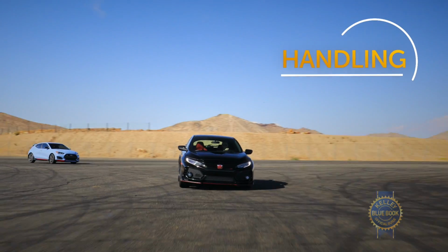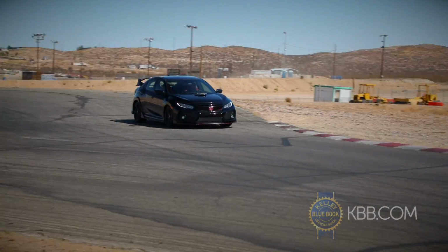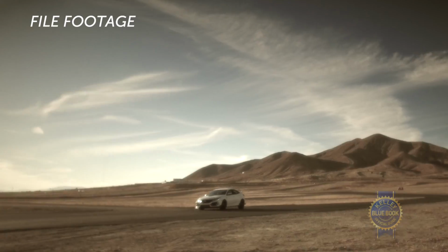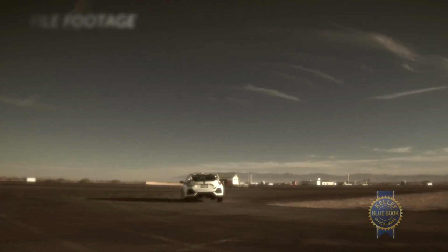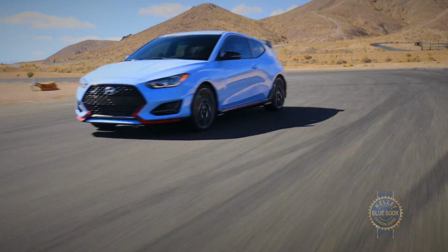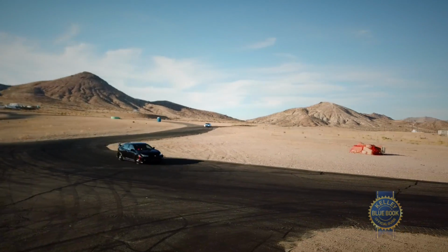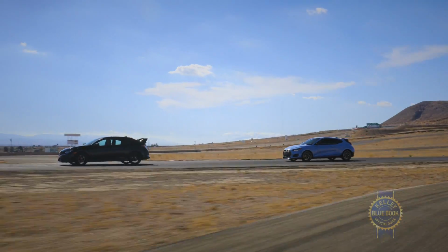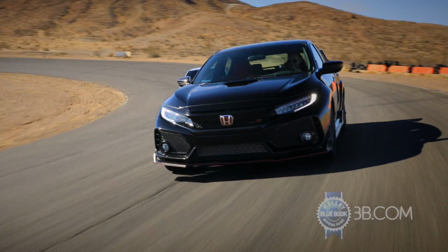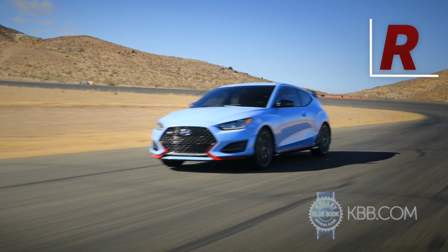Where track-focused handling is concerned, I, the disembodied voice of Kelley Blue Book's Micah Muzio, prefer the snappy precision of the Type R, lest we forget this wonderful moment. However, some on our team found the Veloster N to be a more manageable tool for track lapping. Ultimately, the zippiest of Civics is a stickier, faster race tool, but the Veloster N is fast enough that a good driver could easily catch a somewhat less good driver in the Type R. We're going to hand this category to the Type R, but just barely.